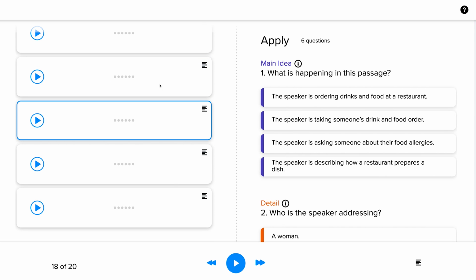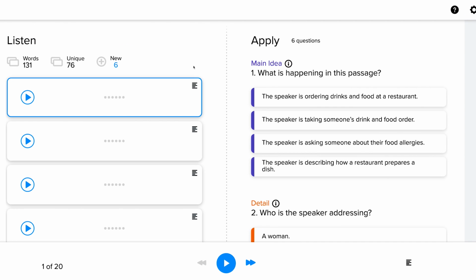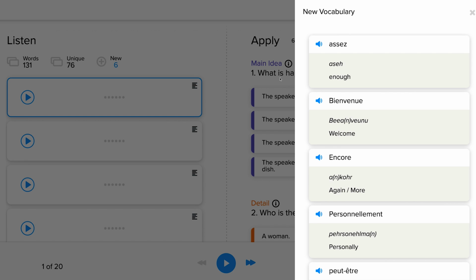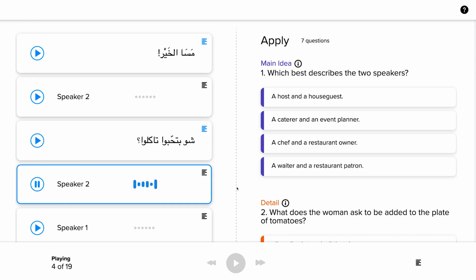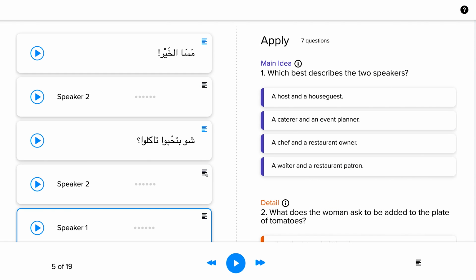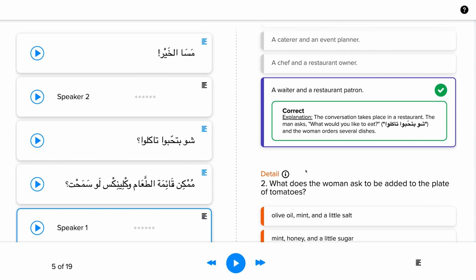In the transcript, you can also see new words that are highlighted in blue. You can see their meanings by hovering over them, or you can reveal the meanings and pronunciations of all of the new words in a passage at once in a side panel. Finally, you can test how well you understood the passage by answering comprehension questions and getting immediate, detailed feedback on your responses. And testing yourself, well, that's a great way to learn.